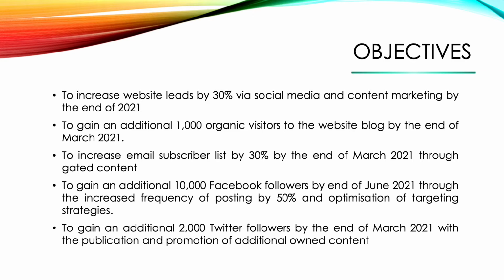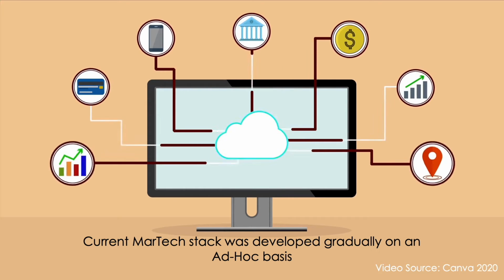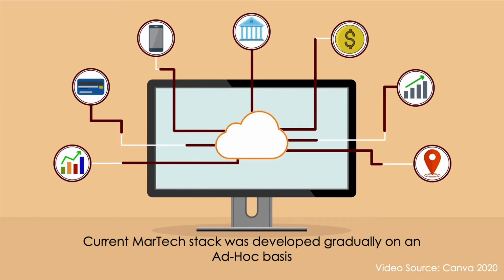Luckily, the recent overhaul of our core leadership and management team has since resulted in a clear vision and strategic direction for the company's marketing program in a bid to significantly expand operations over the next few years. In this case, the new marketing objectives include increasing the leads and organic visitors to the website and growing content marketing, social media, and email marketing activity to drive the acquisition and subsequent retention of a more engaged community of users.